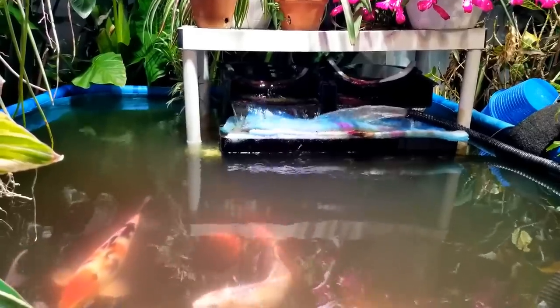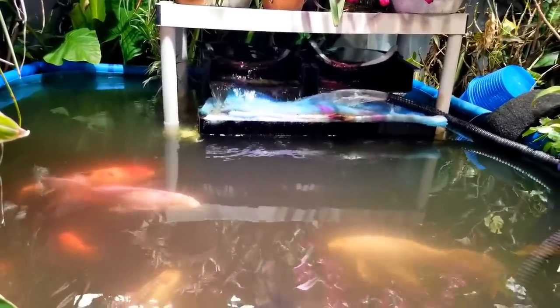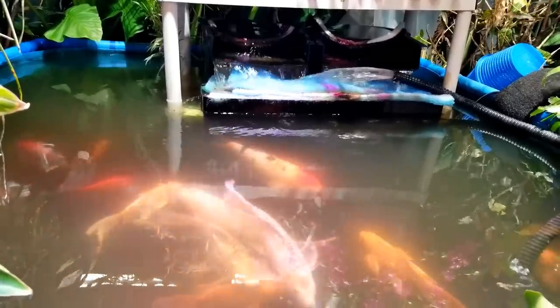Obviously, I would very much prefer to be able to see these whale sharks and manta rays in the wild in their natural habitat. But it was an opportunity I just couldn't say no to.